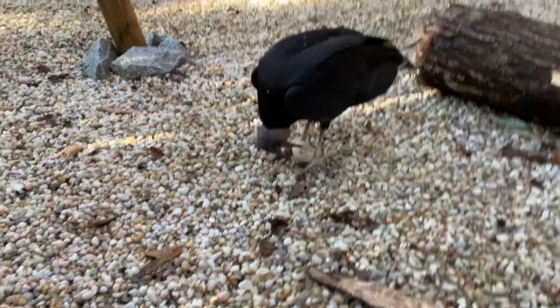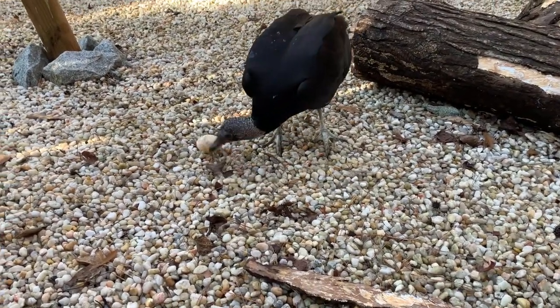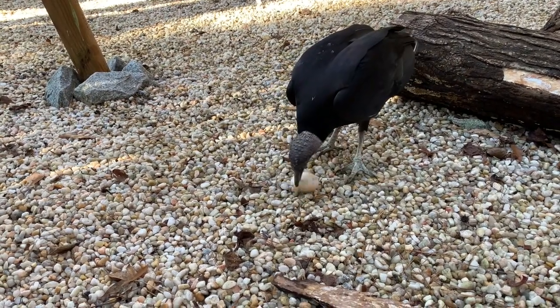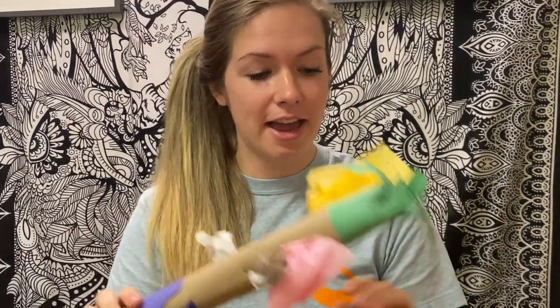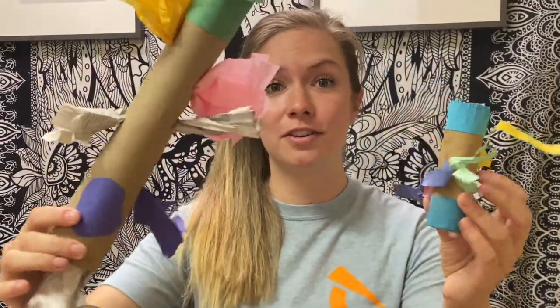Thank you so much for joining us here today and helping us create enrichment for our birds. If you thought that was fun, there's even more enrichment items that you can make at home. Just go to our website and find our enrichment page, and you can make all sorts of different types of enrichment. We have different tissue flowers, and you can use paper towel rolls and toilet paper rolls and make all sorts of fun and unique enrichment items for our birds.